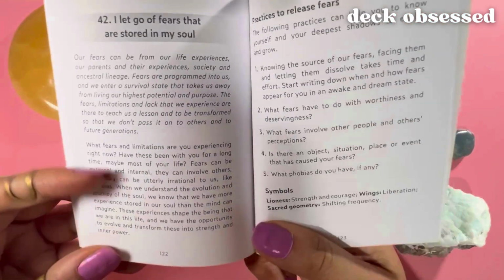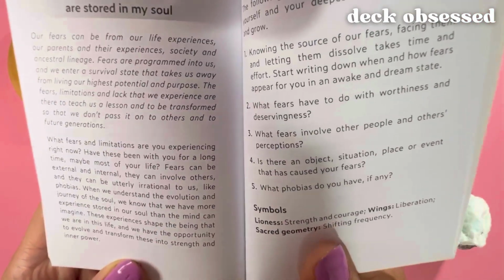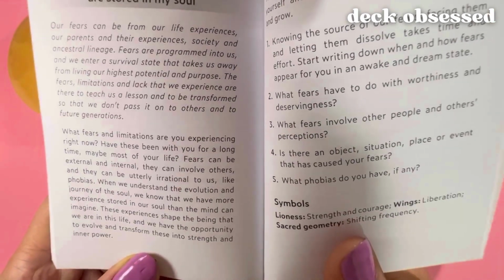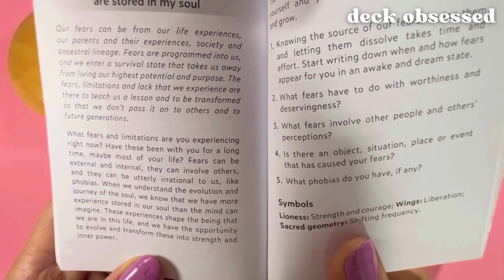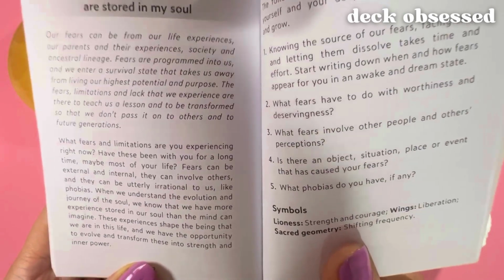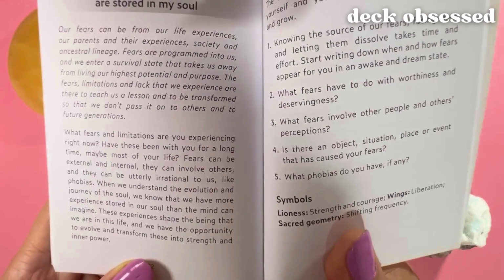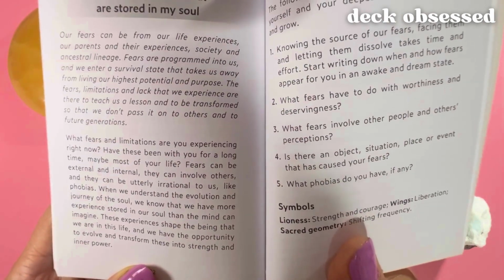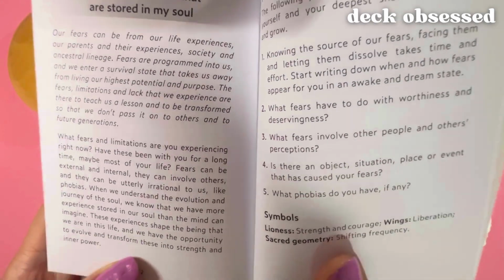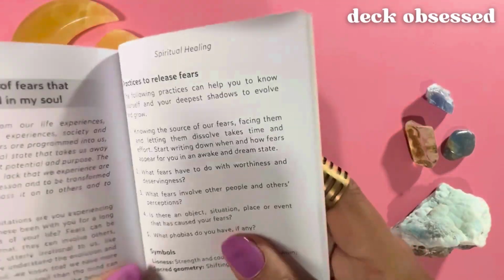Now, the next paragraph is not italicized, and it reads, what fears and limitations are you experiencing right now? Have these been with you for a long time? Maybe most of your life? Fears can be external and internal. They can involve others, and they can be utterly irrational to us, like phobias. When we understand the evolution and journey of the soul, we know that we have more experience stored in our soul than the mind can imagine. These experiences shape the being that we are in this life, and we have the opportunity to evolve and transform these into strength and inner power.